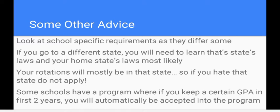So your rotations will also be in that state. So if you hate that state, do not apply. So if you apply to West Virginia, expect to be in middle of nowhere, West Virginia, for at least 1 or 2 rotations, at least. So if you hate the state of West Virginia, don't apply to that state because you'll be in it. They don't really send you out of the state, and if they do send you outside of the state, you're paying for the hotel most likely, and you're paying for whatever other fees you have to pay for it.